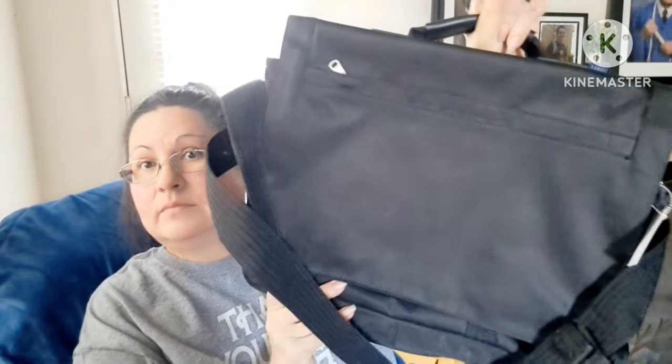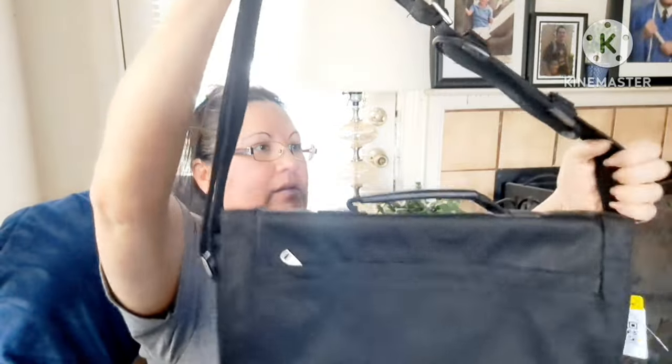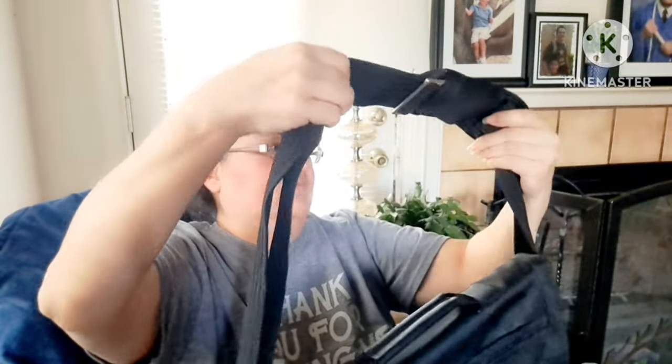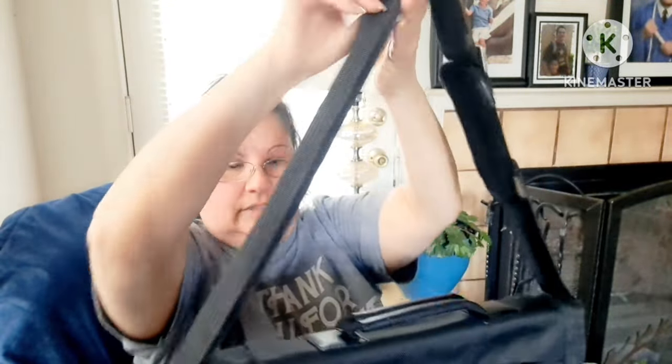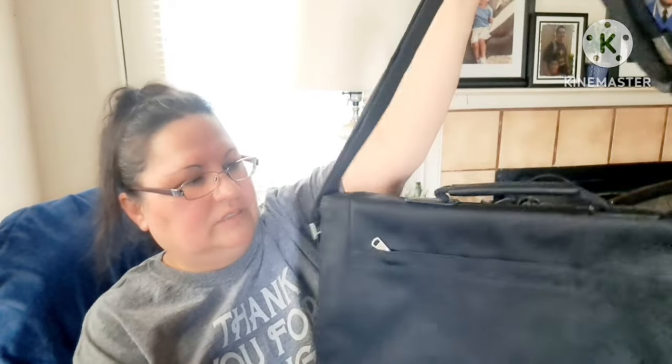awesome laptop bag. It's from Banana Republic and it's in really nice shape, and I just loved it. I thought it was really, really awesome. No tears, no stains, no rips. The inside is in really good condition. It's nice and heavy and good quality, and it's like waterproof. If you spill something on it, it's not going to soak through. Yeah, hear that? I thought that was awesome.